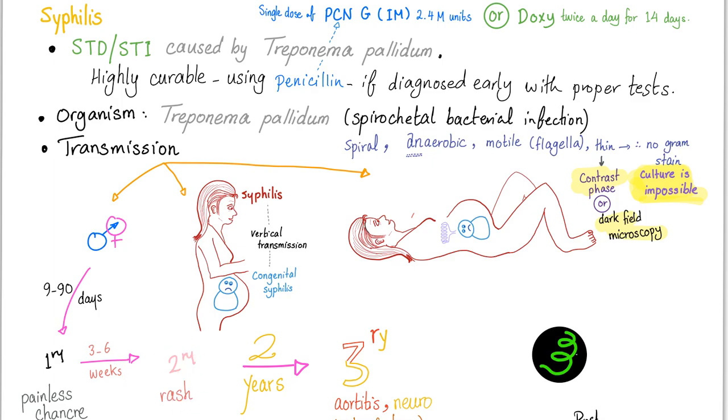3 to 6 weeks later, secondary syphilis. This is the rash, involves the trunk and the palms and the soles with generalized lymphadenopathy, and then it will resolve. Oh, I don't need to see a doctor. 2 years later, tertiary syphilis. This is the neurosyphilis and the syphilitic aortitis. Pathologists describe this as the tree bark appearance.